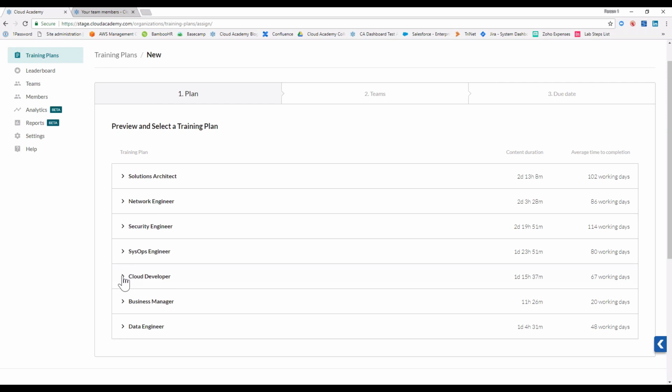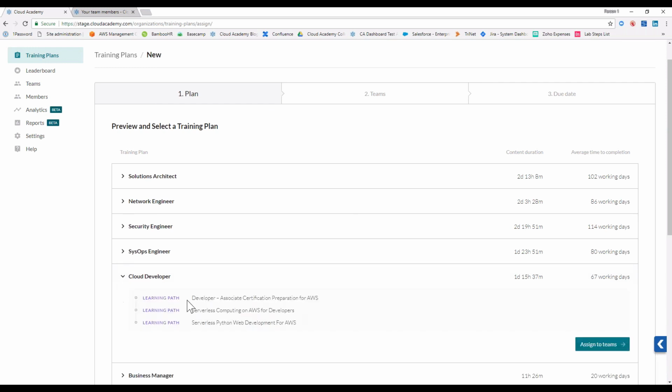So again, we're going to go to the developer one here. You'll see that we start with that initial milestone, developer associate certification prep for AWS. But again, that's just one milestone and we don't want to stop there. So we'll continue on with serverless computing and then also some serverless Python web development. So again, they may test for the developer certification prior to completing this. It's all in that training plan cycle and how they want to manage it.